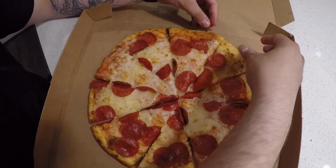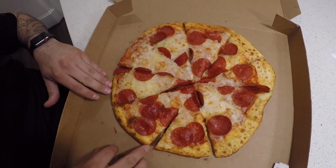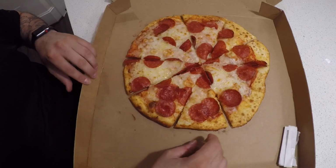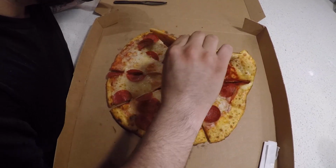And then connected to this one. I don't know, because it looks so spread out. That's so weird. Look at this one, it's so pushed in. Hold on, you have to see by the back. See if they cook the same.